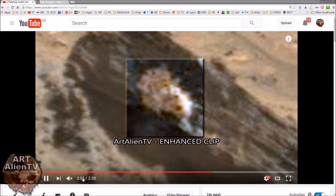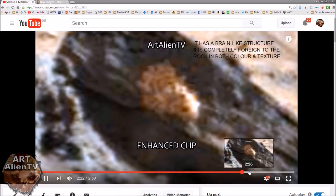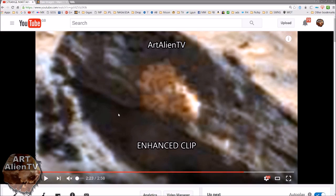But that's probably just pareidolia. It just looks like that. I don't know how close that gets, but there you can see the brain-like structure to it, with worm-like structures interwoven, okay? See this? Sticking out here? Now, this looks like organic material to me. It doesn't look like just a rock.